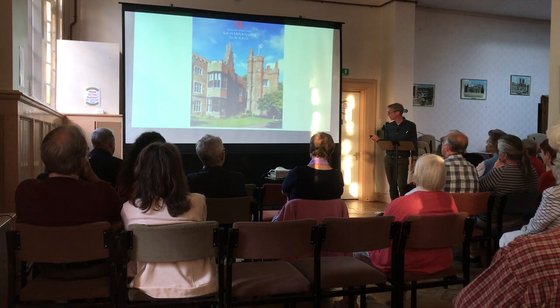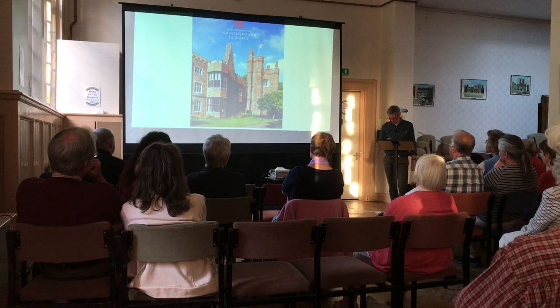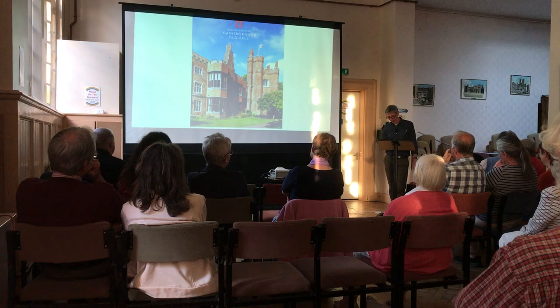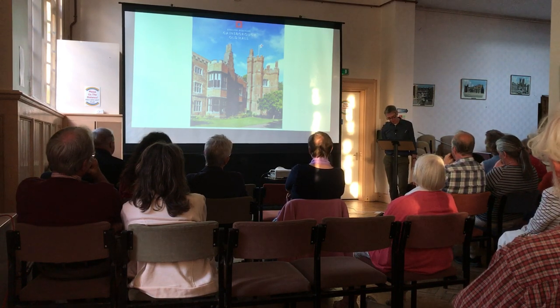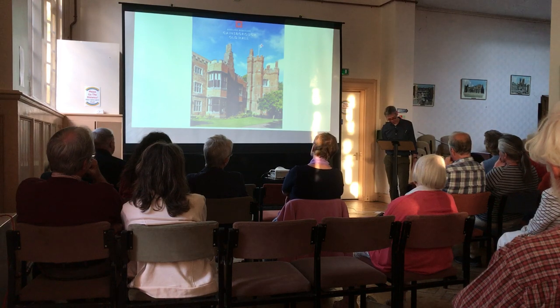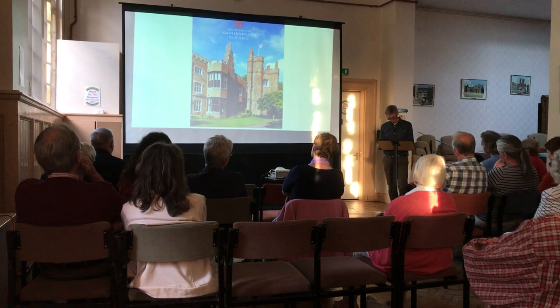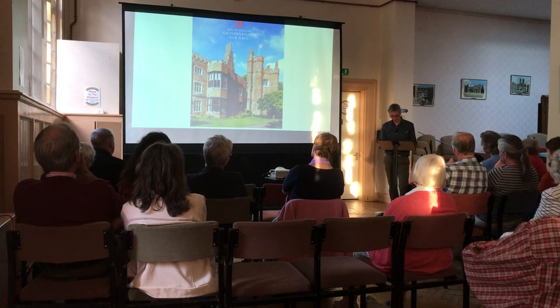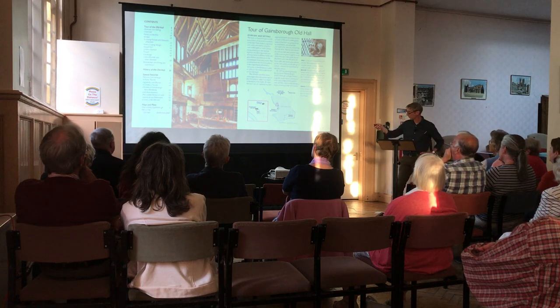Each guidebook, I was told when I was writing it, has the objective of being lively, authoritative, and attractive. Yikes. The style is aimed at being both accessible, assuming no previous knowledge of the site, and authoritative, incorporating the most recent research. So we see that our guidebooks split into two sections.